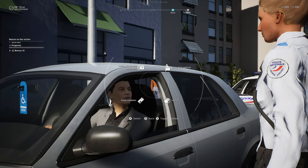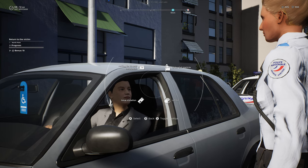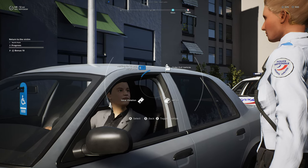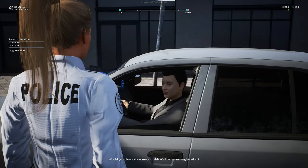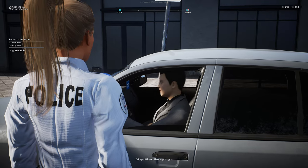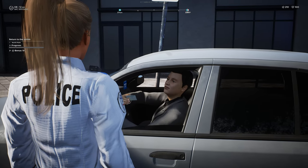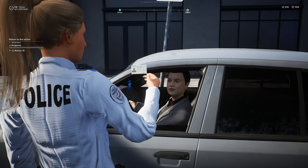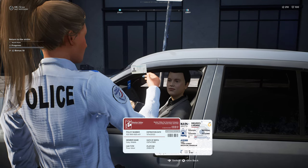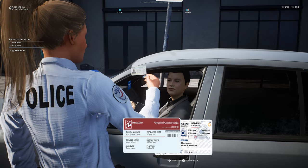Okay, sir, well, even if that is the case, it is your responsibility to make sure that the vehicle is roadworthy, and with that, do you have any ID on you at all? License, registration, proof of insurance, all that good stuff. Thank you, sir, I much appreciate it. Okay, so that is indeed expired, and that is valid to November Bravo Alpha 78, wonderful.